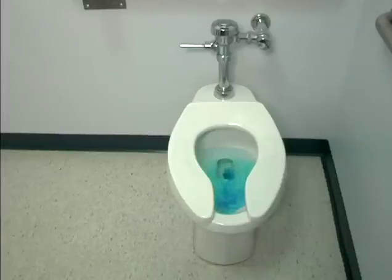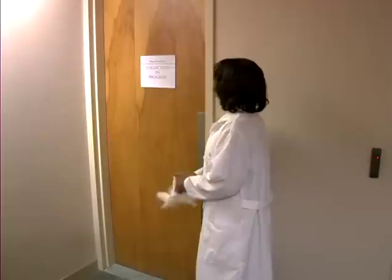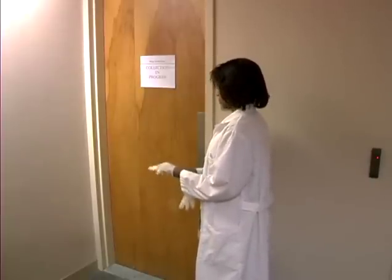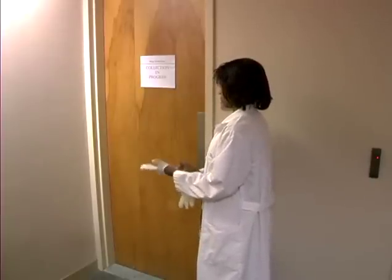In order to deter the donor from diluting his or her specimen, you must add blue dye to any toilet or toilet tank water that the donor could access. Though not required, collectors should use single-use disposable gloves while handling specimens.